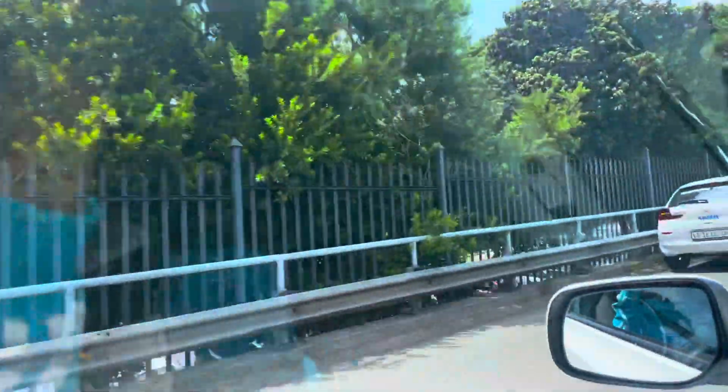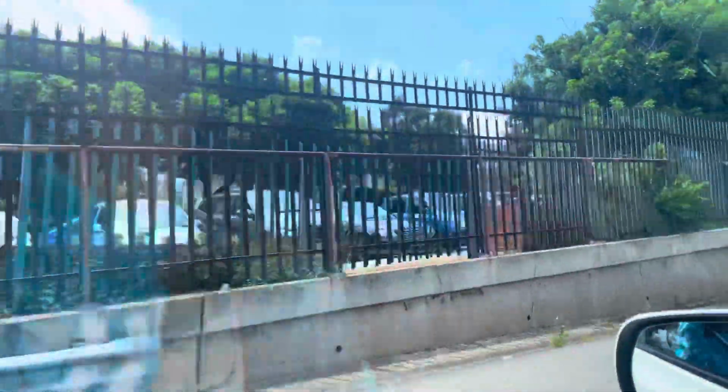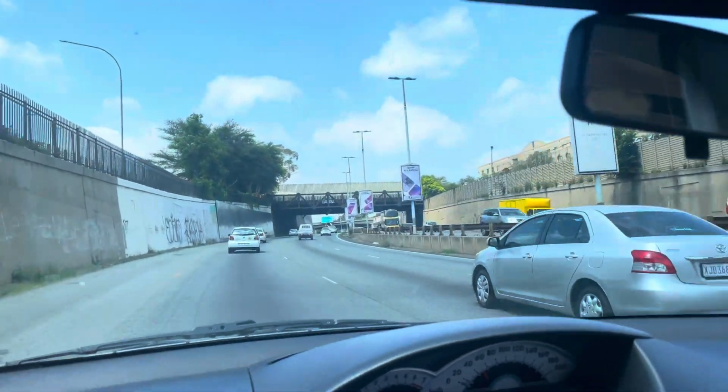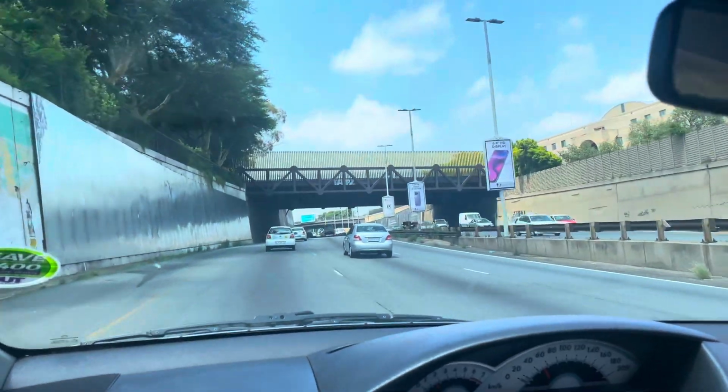As you can see, the parking lot was quite full, and we continued on our journey of exploring our beautiful country. And I must say that there wasn't much traffic at this time, so we were able to get to wherever much quicker, with no delays.